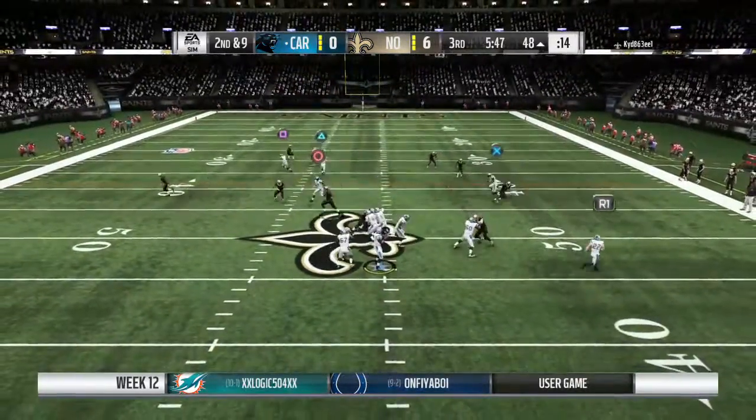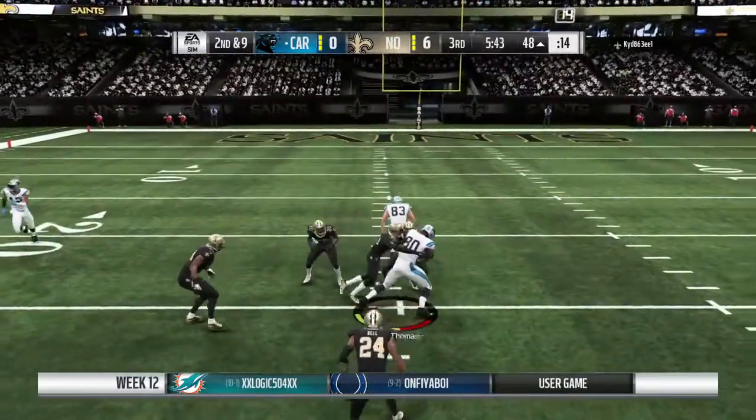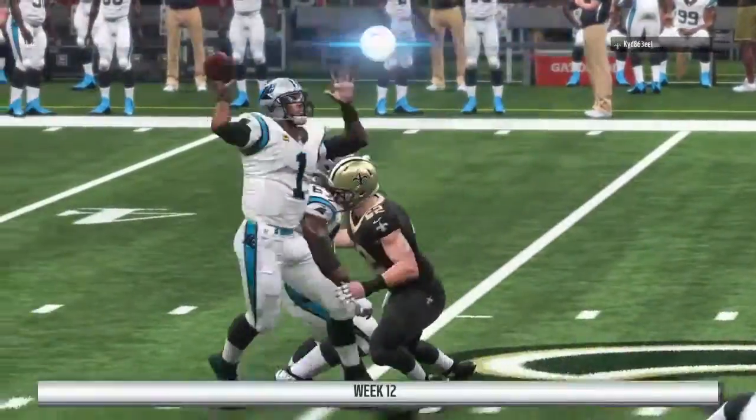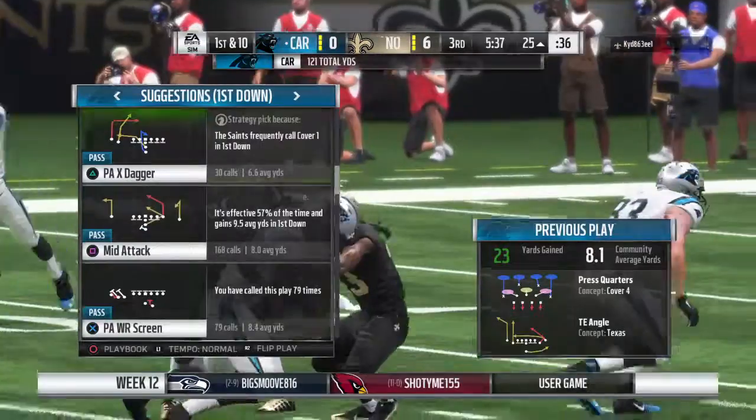On second down, here's Newton. He throws and he hits the slant route to Thomas. And they're able to work this to the 25 before it's all said and done. 23 yards on the play.